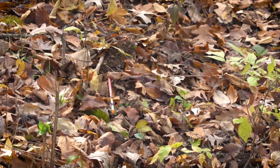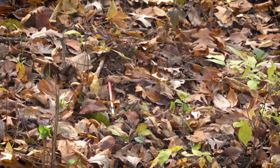This year, it's brown, it's down. Yeah, baby. The rut is on. And we need some meat for some of the farmers. And that deer just presented itself. I couldn't pass it up.